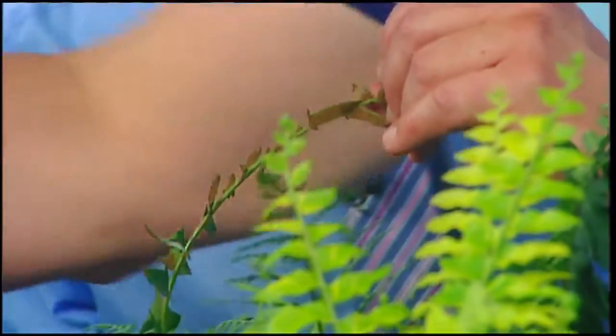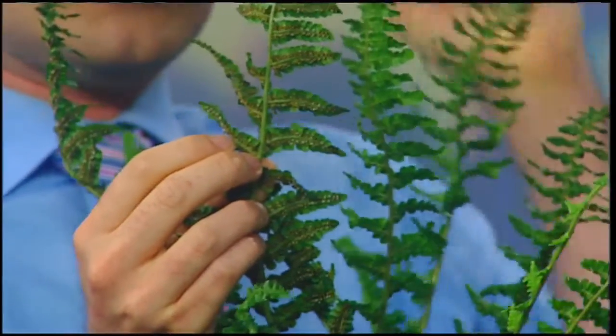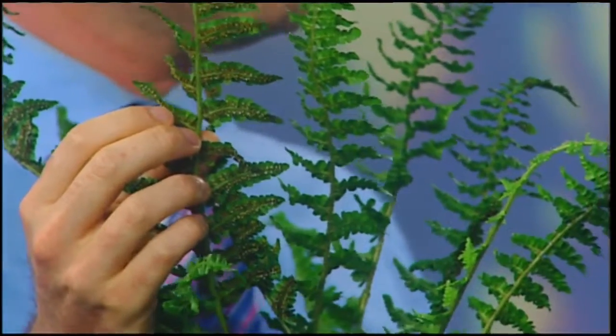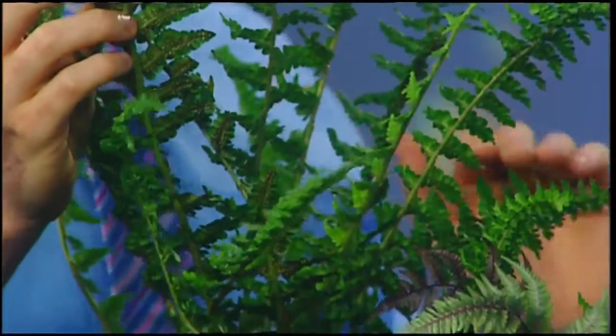If you look at this one over here, I think this one has another type of spore on it that really looks like insects, like aphids or something, but it's just the spore, so don't think you have to spray it to get rid of it. That's just a plant trying to reproduce. So it's not a problem at all. Very good. I probably would have thought it was some kind of weird bug and scraped them all off and killed my fern.